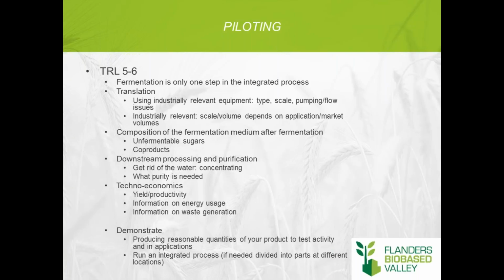And downstream processing, if you talk about cost, can be about 50% of the cost. But if you want to go for really pure products, it can go up to 90% of the cost of the whole process. So this also shows the importance: the technology readiness level is on the fermentation step and the microorganism, but downstream processing is, from a commercial or economic point of view, very important.